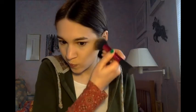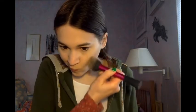I'm not sure what I want for a highlight yet. I haven't decided. Really, hair? And then for blush, I'm going to go with kind of a throwback, and this is the Balm's Hot Mama.